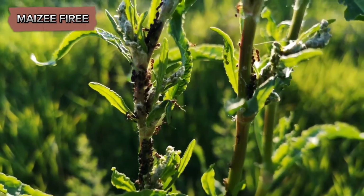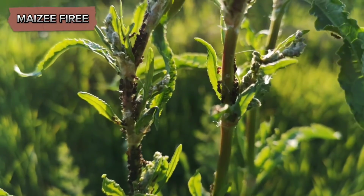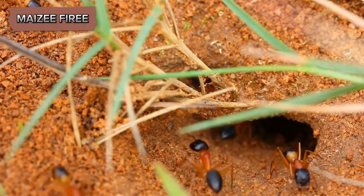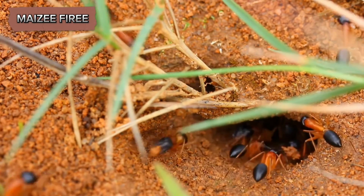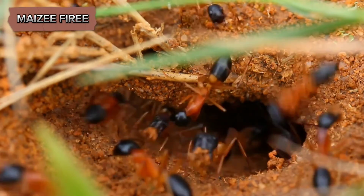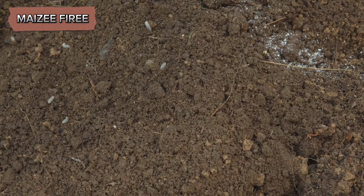Clean up food spills promptly. Store food in airtight containers, and keep your home free of crumbs and food debris to reduce the ants' food sources. In some cases, professional pest control services may be necessary, especially if you have a severe infestation or difficulty locating the nest. Pest control professionals have the experience, knowledge, and tools to effectively locate and eliminate ant nests. They can also provide guidance on preventing future infestations.